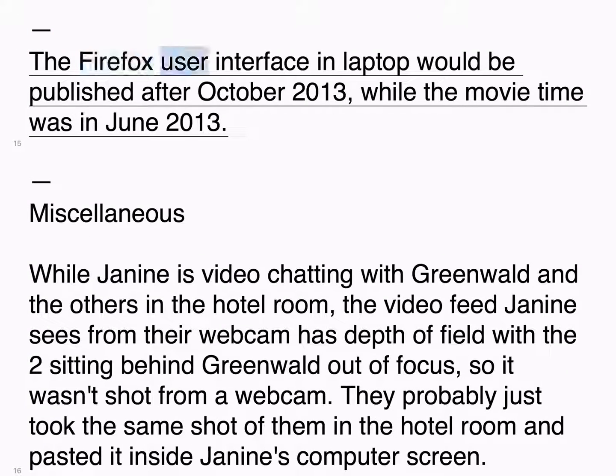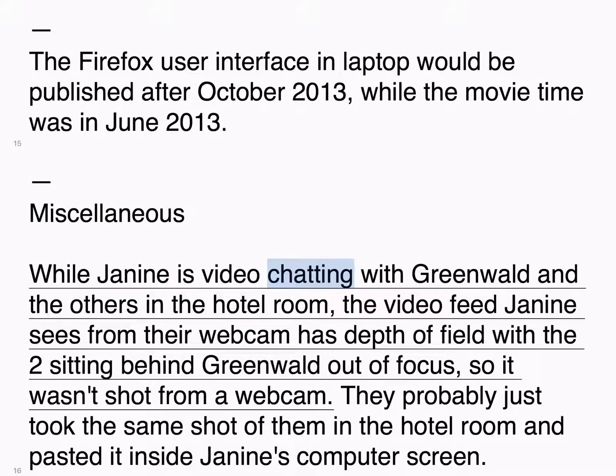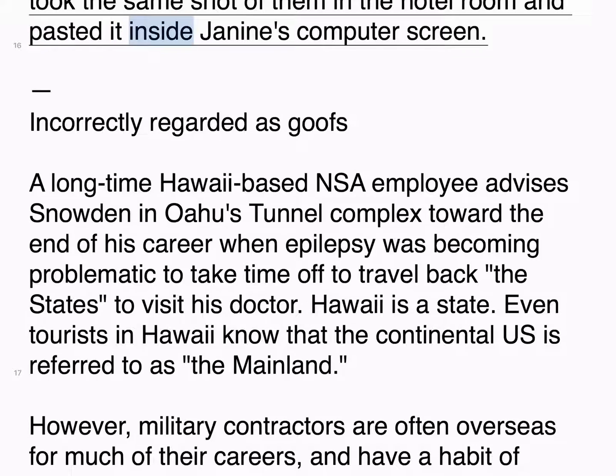The Firefox user interface in the laptop would be published after October 2013, while the movie time was in June 2013. While Janine is video chatting with Greenwald and the others in the hotel room, the video feed Janine sees from their webcam has depth of field with the two sitting behind Greenwald out of focus, so it wasn't shot from a webcam. They probably just took the same shot of them in the hotel room and pasted it inside Janine's computer screen.